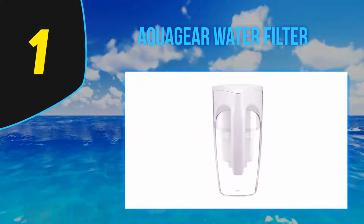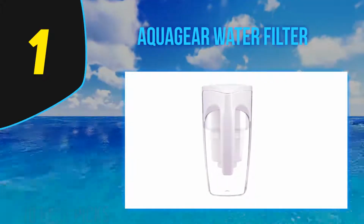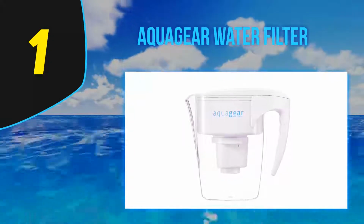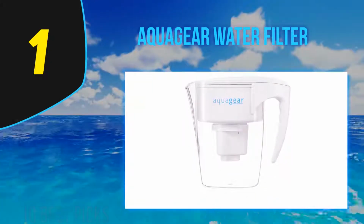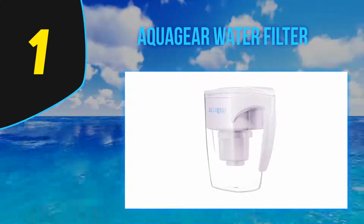One thing to note, while this pitcher filter is very effective for tap water, it doesn't have the capacity to handle well water. Well water, which comes with algae, microorganisms, and heavy metals, requires larger and stronger filters, which we will also cover later in this article.